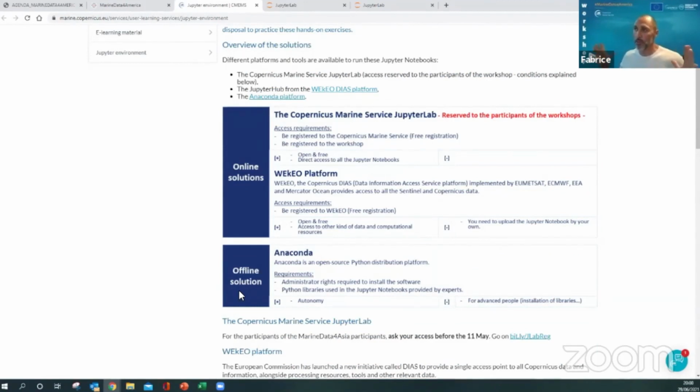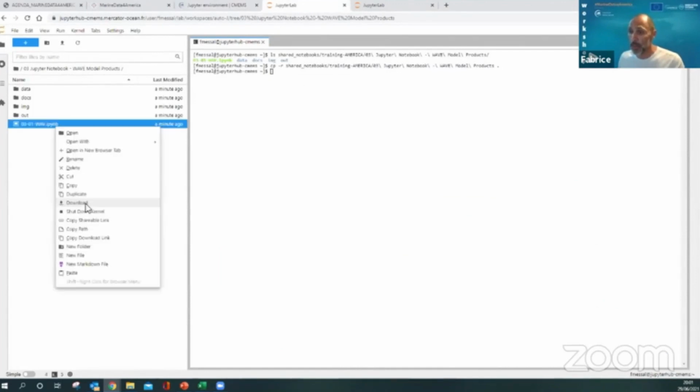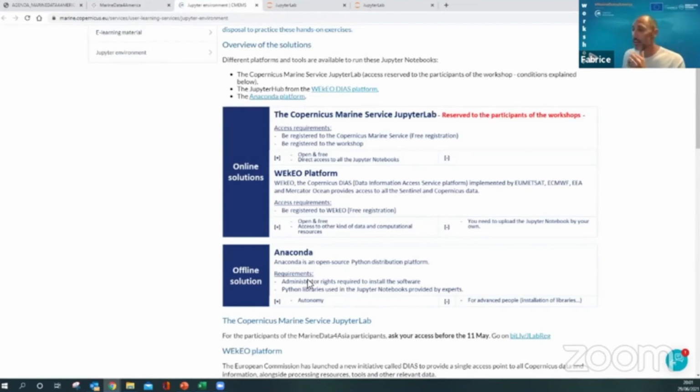If you are advanced people, you can install directly on your computer Anaconda, which is an open source Python distribution platform, and you can directly download from the Jupyter Lab by clicking here, download all the Jupyter notebooks and the dependencies to run on your own computer on Anaconda. Okay. The other solution, online solution, is a Wikio platform, and you can have access to this Wikio platform. The registration is free, and you will have access to a Jupyter Hub environment, especially for you.